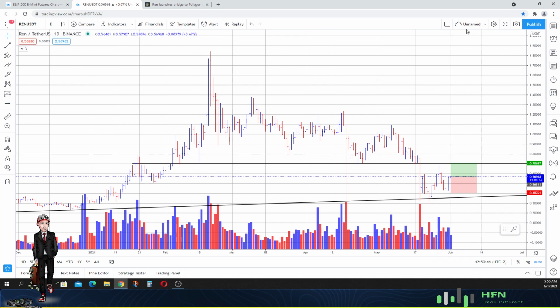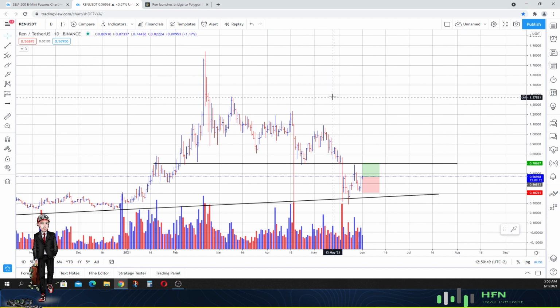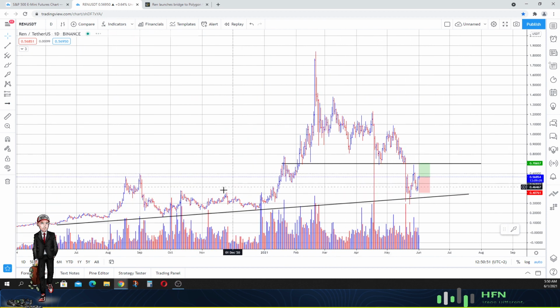So that's it. Simple. We're in position. We're expecting the market in REN to go higher in price. We are still holding the overall long-term trend. The current restriction there is at 70 cents. That wasn't confusing. That wasn't hard at all.